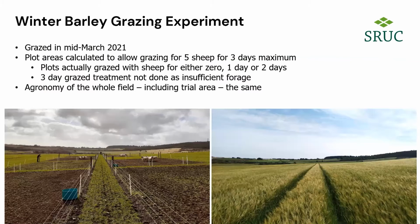These were grazed in mid-March 2021. We'd calculated the areas from the quadrats to allow us to have 5 grazing sheep per area. These plots, I think, were 12 by 15 meters. And the idea was that we had a maximum of 3 days grazing, which matched with the previous slide in terms of the treatments that we had.